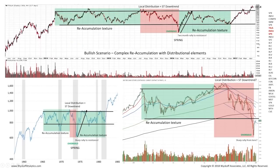And one more scenario that I want to bring to your attention, guys. This is something that we study in the Wyckoff Trading course and Wyckoff Practicum. This is not necessarily the pattern that you usually see on the conventional schematics. This is a diamond formation and what I call a very complex reaccumulation with some distributional elements. What am I talking about? Well, there is definitely a reaccumulation texture, and by texture I mean how the price behaves and how the volume signature behaves. We see the diminishing volume signature into the second low, which is a higher low.